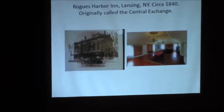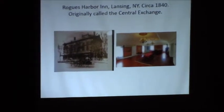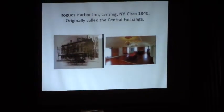This is the Rose Harbor Inn, which was originally the Central Exchange in Lansing, New York. Okay, that's a nice picture from probably the 1880s or something. Here's the third floor ballroom today. It had that same lenticular arch. Okay. It's well recorded.